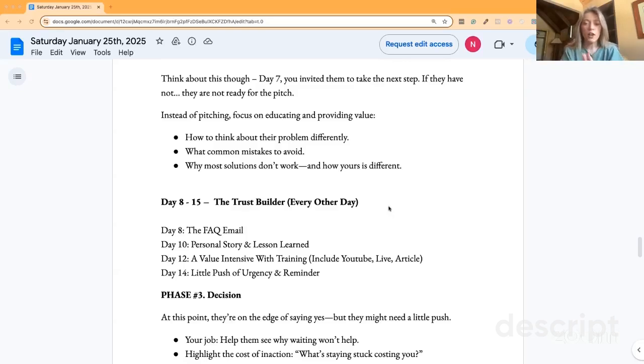Day 12 is a valuable intensive with training. So whether you're doing a YouTube video or a live training here on Facebook, like what we're doing right here, or an article, so you write blogs or newsletters, etc., have something of tangible value that they can take and use to get a quick win or a quick result. Because that will build so much trust if you are able to give them a lead magnet or a value training that they could go and execute and get the result from that execution. It's instant trust right there.